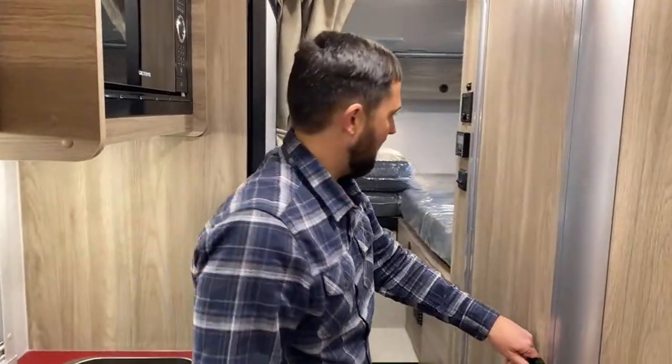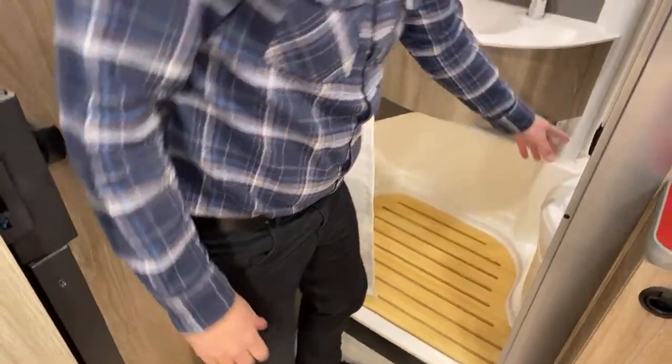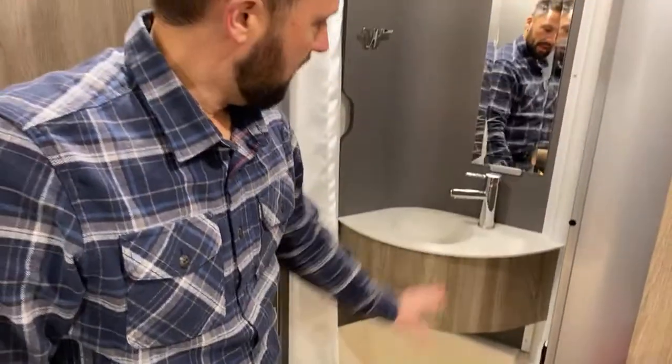One of my favorite features is this bathroom. Check this thing out. Open the door. You got a toilet area. It's a cassette style toilet. It's on a swivel. You got a window in here and a sink.